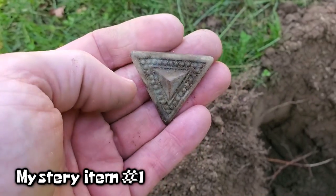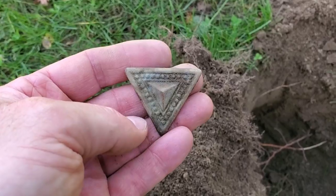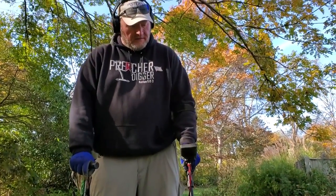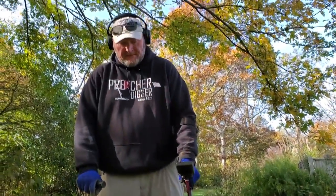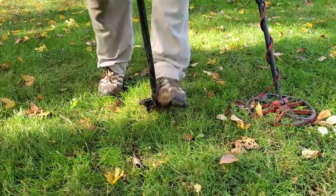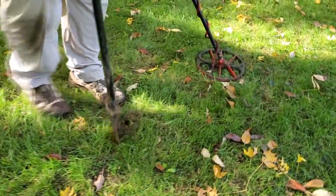So maybe stuff is down deeper, but I haven't got one single old coin. A 1944 Philippine coin is all I've gotten so far in a weedy area. I got a 31-32. It's 6 inches deep. Got a high screaming silver signal. So we thought we'd live dig it and see what we come up with.